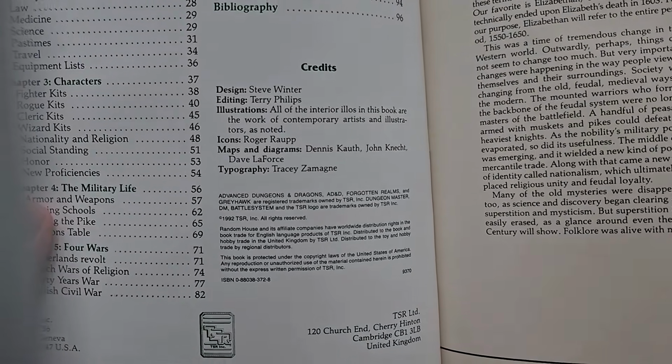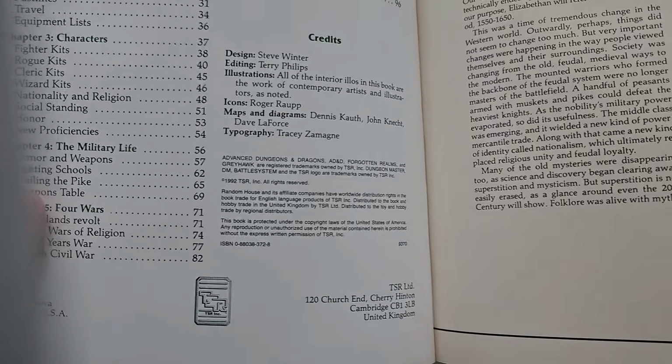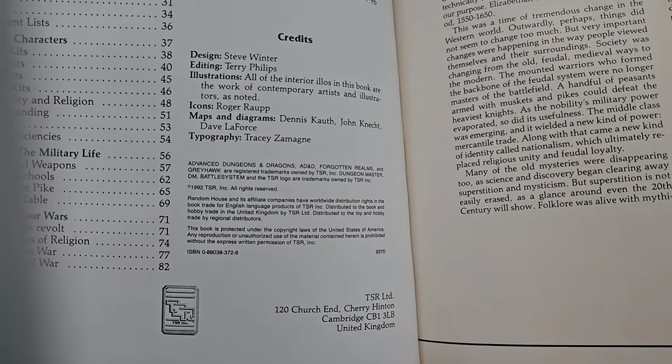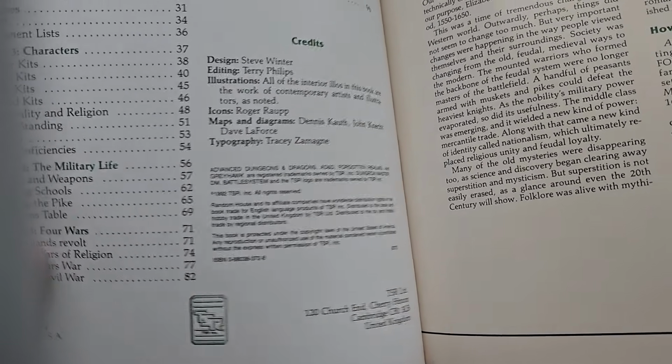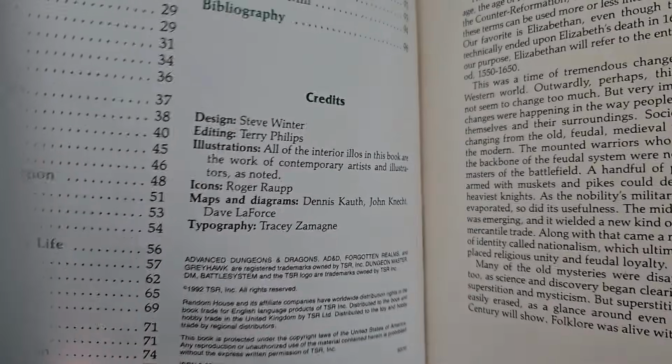This is written by Steve Winter, designed by Steve Winter. I've mentioned Steve before on the channel a few times. I had the pleasure of working with him one year when we were judging the one-page dungeon contest. I think it was the first year I did it, and Steve was one of the judges, and I interviewed him about some of his choices.